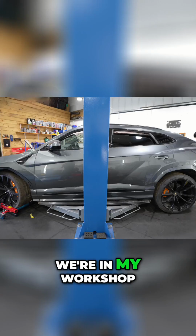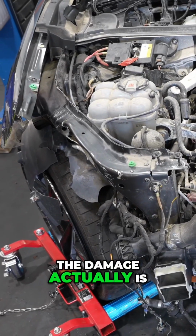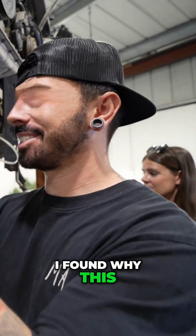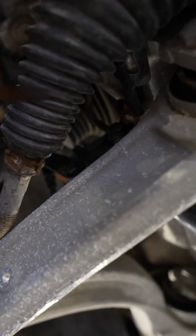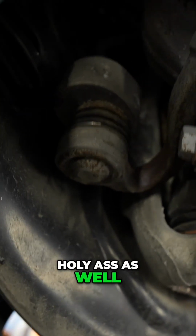Finally, we're in my workshop and we can begin to see how bad the damage actually is on this Urus. Okay, I found why this side is steering the wrong way. That's the most bent one we've seen. That is very bent. How the hell has he bent that there? Oh, it has as well. Oh my god!